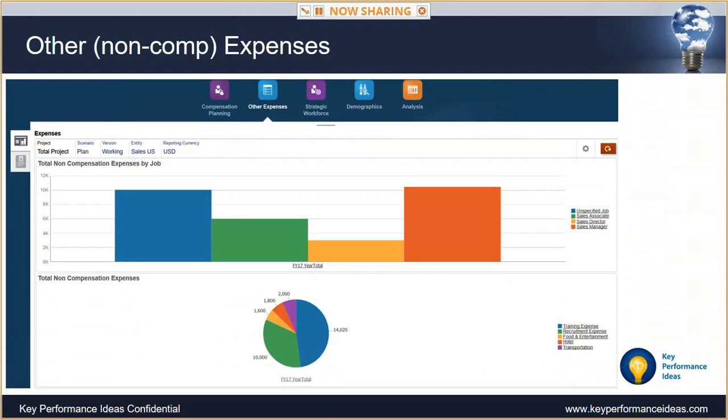Other expenses is another component of workforce that tracks non-compensation expenses. In this tab, you have graphs that indicate how much money is being spent this year on non-comp expenses by job and category. Again, the graph type can be changed based on your preference, as well as the scenario version entity in the point of view.